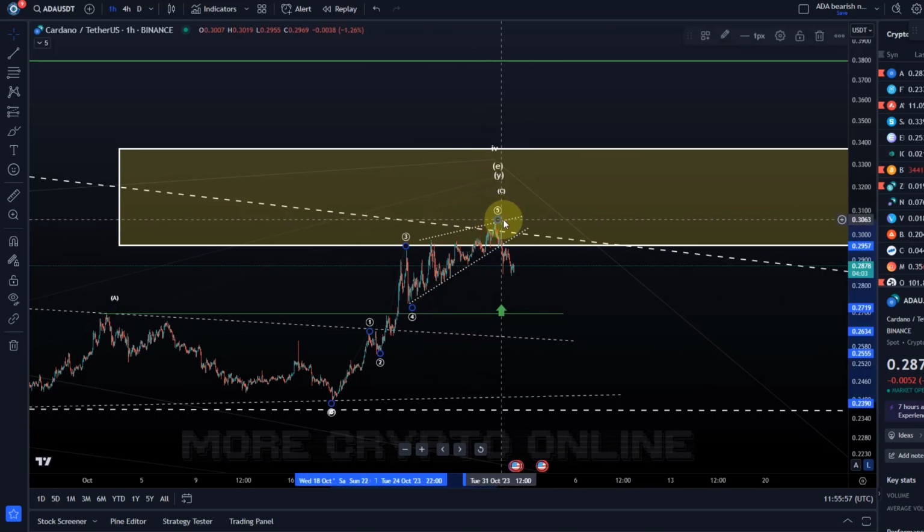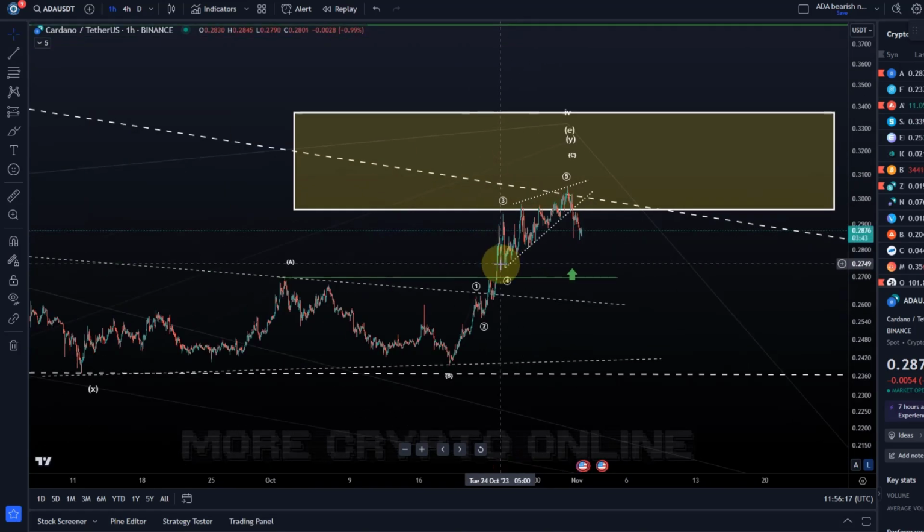One more high would have been missing for wave 5, for circle wave 5. So, I mean, it seems to have put in some kind of a more meaningful top. But was this wave 5? And are we now breaking down? Well, we could be. It's quite strong, that move down that happened as a reaction to the trend line and as a reaction to breaking out to the downside of this ascending wedge pattern. But I need further clarity.